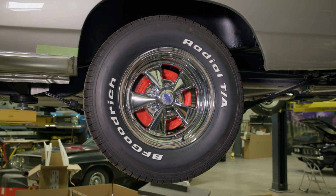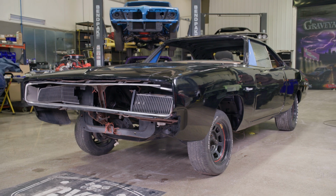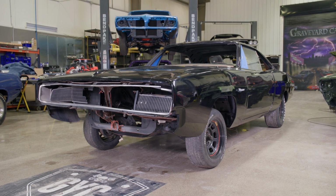We found that the rear on these cars is usually a 275/60 and the fronts are a 245. We'll do an 8-inch rim in the back, these are all 15s, and a 7-inch rim in the front. That gives us the stance, the look, and when this car is done, it's gonna be sexy.